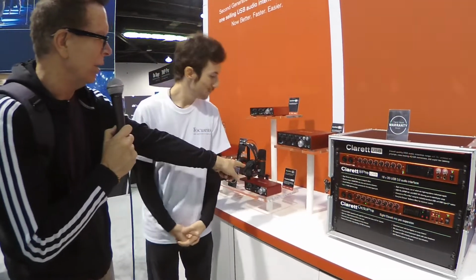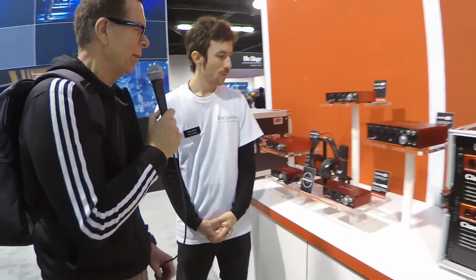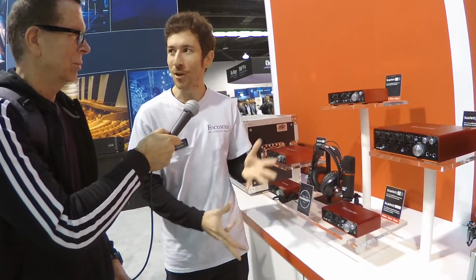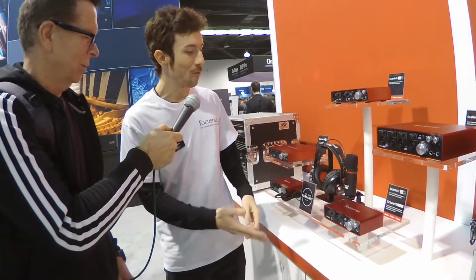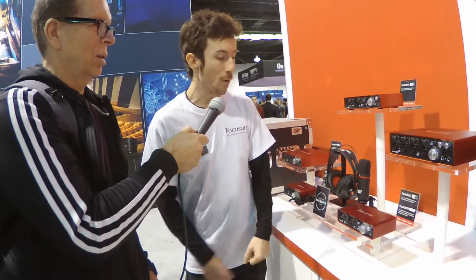I see you have a Focusrite-branded or Scarlett-branded microphone here. What's that? It comes packaged with our basic studio deal. Oftentimes we'll sell a studio deal with either the Solo, headphones and microphone, or the 2i2, headphones and microphone, as a starter kit for singer-songwriters, guitarists, people that just want to have it all ready for them right out of the box.